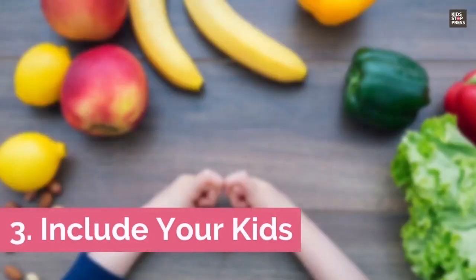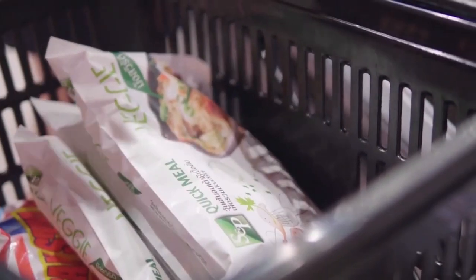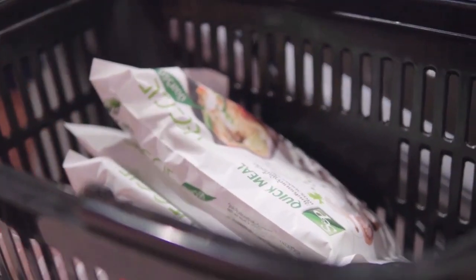Tip number three, go grocery shopping with your kids and make sure that you have another sticky note on your refrigerator, which is a list of all the essential items that you're running out of and you need to restock. We send you the meal plan on a Saturday, so you can go grocery shopping on a Saturday with your kids and ensure that you've got everything for the week.